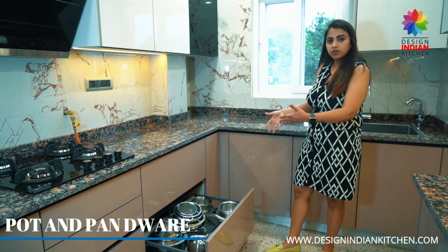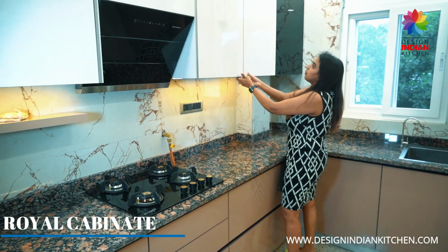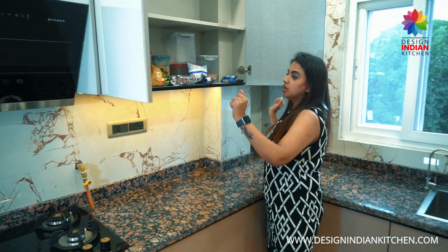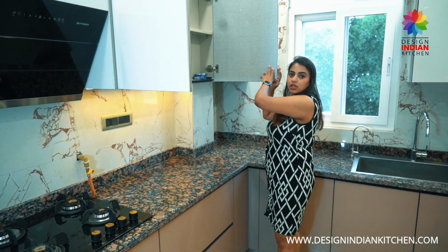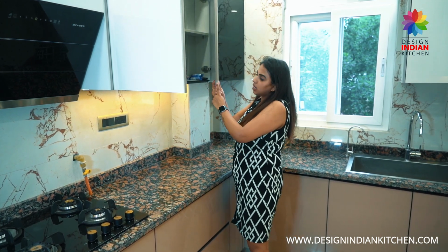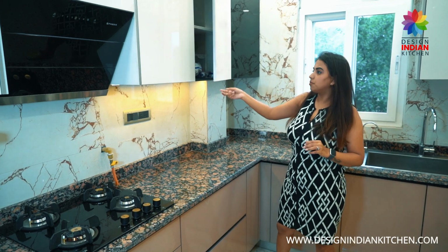This is another pot and pan drawer we have for you. So this is a wall cabinet with double door shutter unit, which accommodates your maximum storage for your wall cabinets. The internal finish also can be changed. This is the laminate finish, like fabric finish we have used over here. And the shutter finish, if you see, there's a 2 mm thick acrylic we have used, which is from Italian. These are imported shutters we have used from an Italian company.